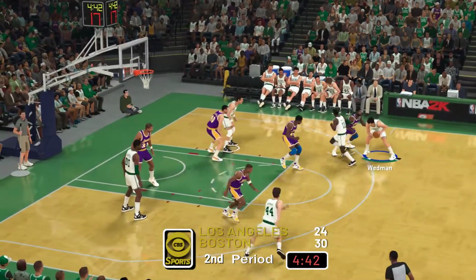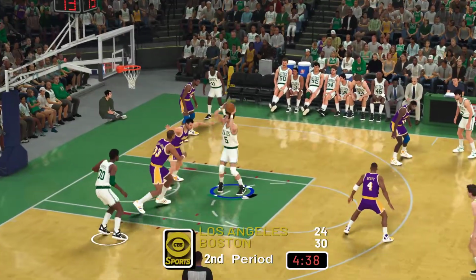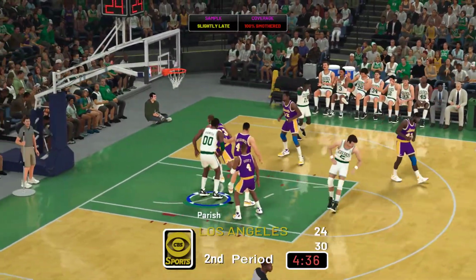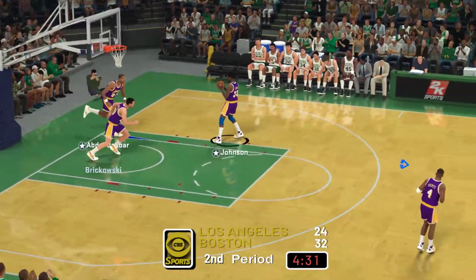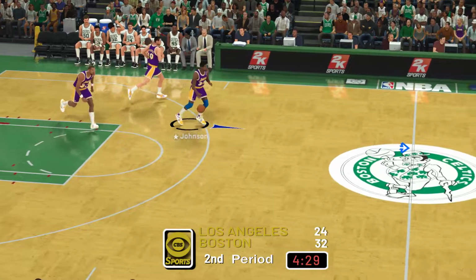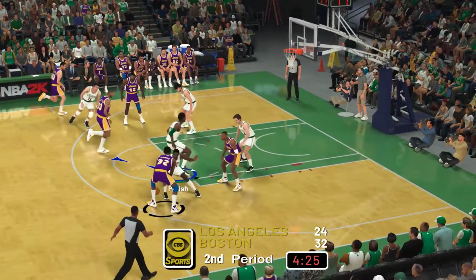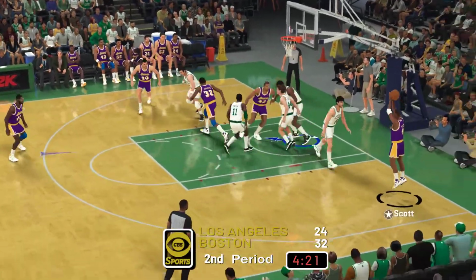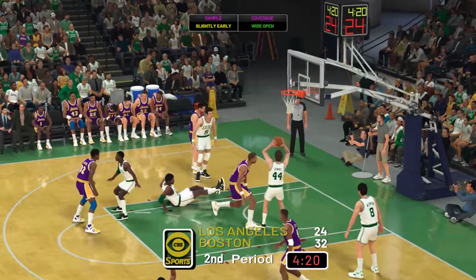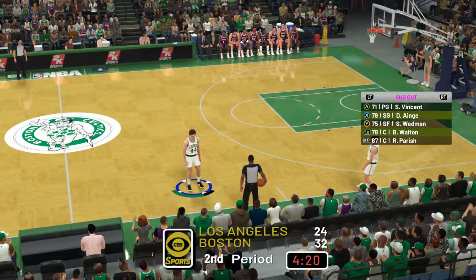Vincent, the pass to Wedman. Here's Walton. The 8-footer, and the shot goes in. Walton's got 5 points now in the quarter. And here is Los Angeles now. Johnson outside. Kicks it to Scott. And the Lakers making a change here. Green's checked in.